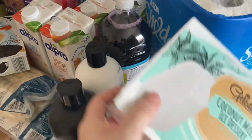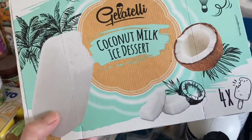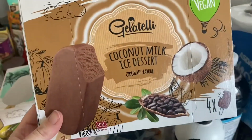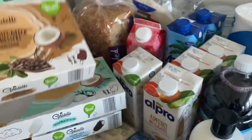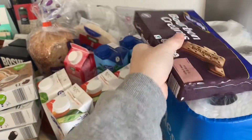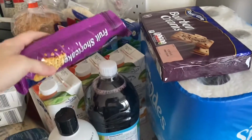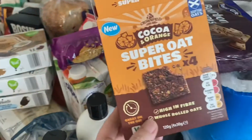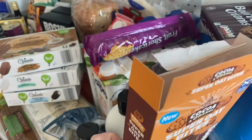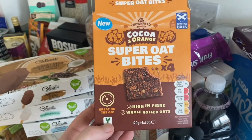And I've got these ones, which I love coconut, but I'm just not sure what they're going to taste like, but the girls will eat them anyway. And then these chocolate ones as well, which looks nice. And then I just got a couple of packs of biscuits. So I've just got some bourbons because they're only like 30p in there, and some fruit shortcakes, and some of these cocoa and orange super oat bites, which are really nice. And we've already eaten them because we had one each on the way home. But I should have got more because they're just really nice.